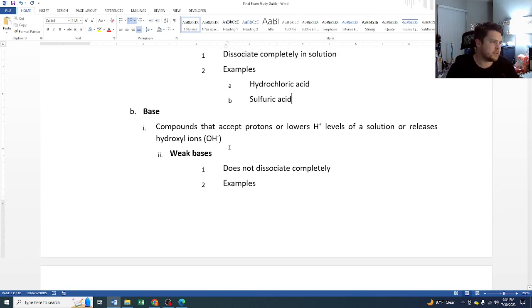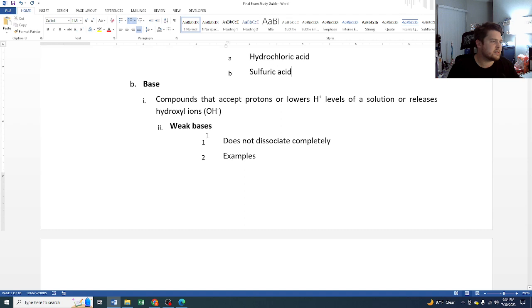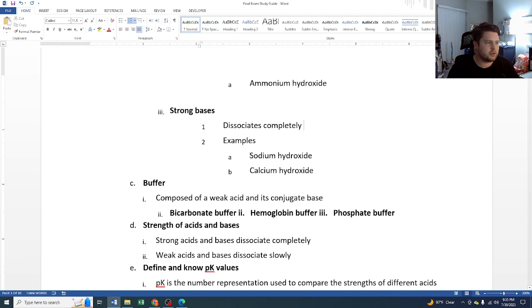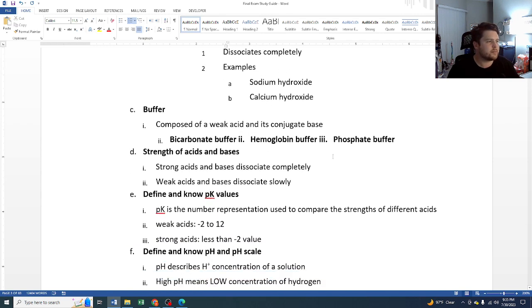Okay, now talking about bases. These are compounds that either accept protons or lower the hydrogen or proton levels of a solution, or they could release hydroxyl ions, or OH. If you release an OH, the OH is going to find a hydrogen, it's going to bind it, it's going to form water, so then it neutralizes it. Same idea. Weak bases do not dissociate completely, and strong bases dissociate completely. Often you'll see some sort of positively charged metal hydroxide as a strong base.